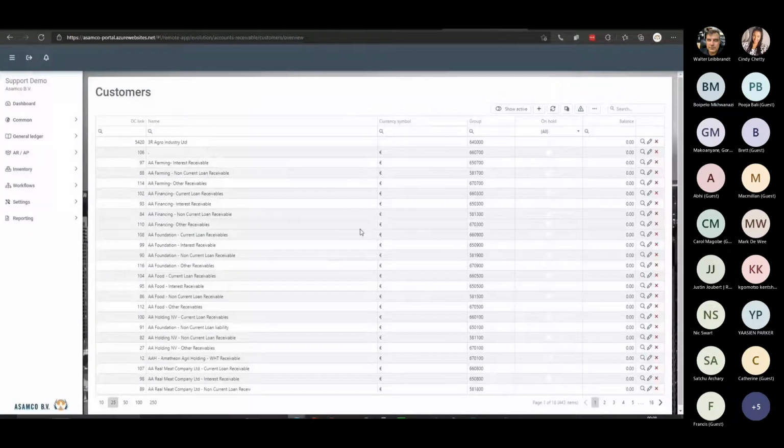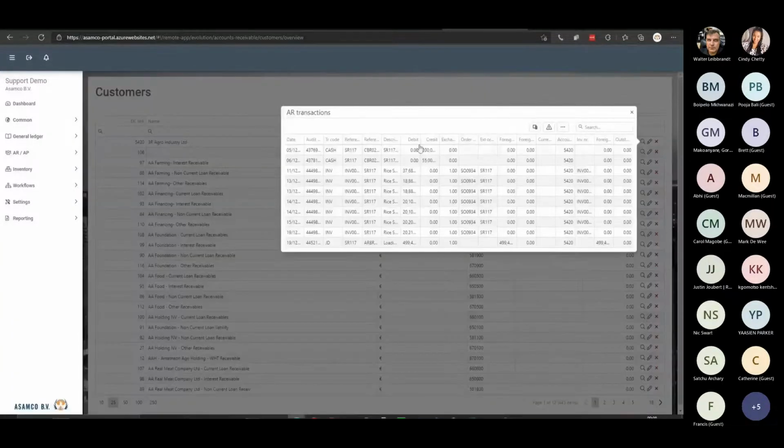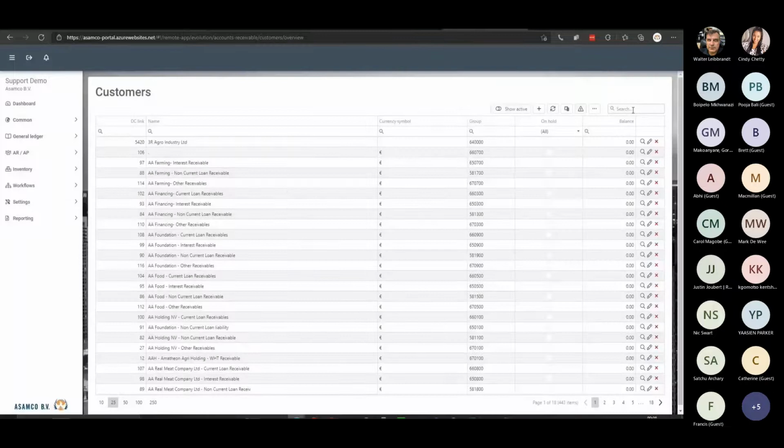To review the transactions related to a particular customer, click on the Inquire Customer Transactions button shown here. You will then see this pop-up screen for the selected customer. Click the small X button on the top right to close this screen. Click on the Edit Customer button as shown here to modify the customer's information.